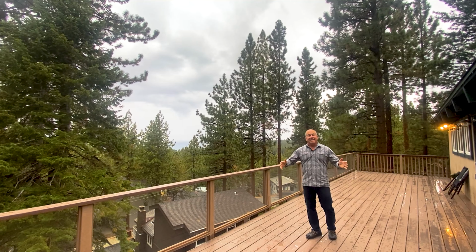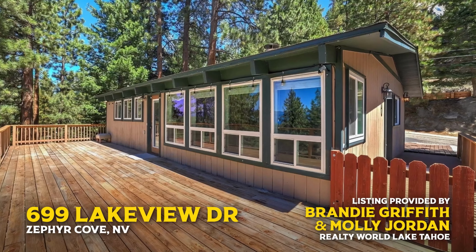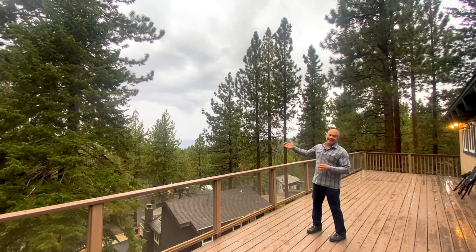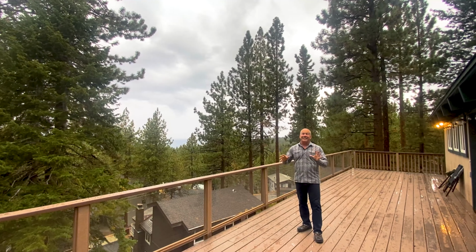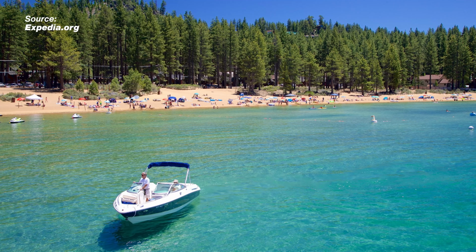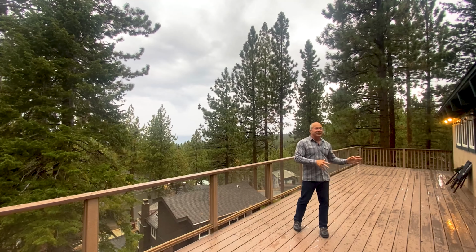But today, let's check out this house. We are in Zephyr Cove. We're at 699 Lakeview. And aptly named because we do have a view of the lake. Hope you can see that. It's kind of socked in with clouds right now. I kind of like the variances. Here's some pictures of what it looks like when it's sunny. It's absolutely gorgeous. But today it's socked in. We've got some clouds, but we've got a cute little house here.